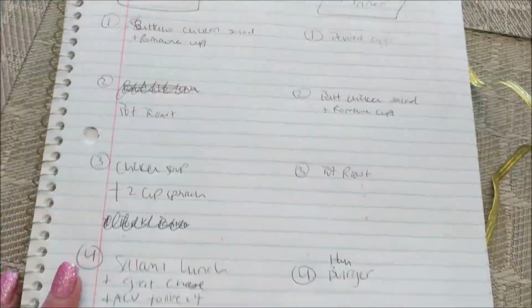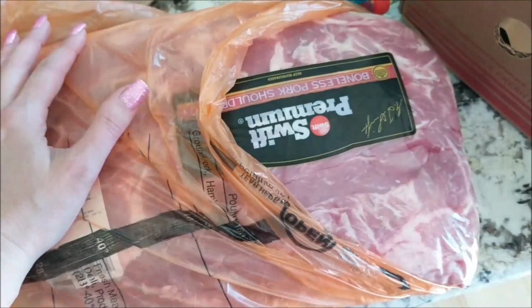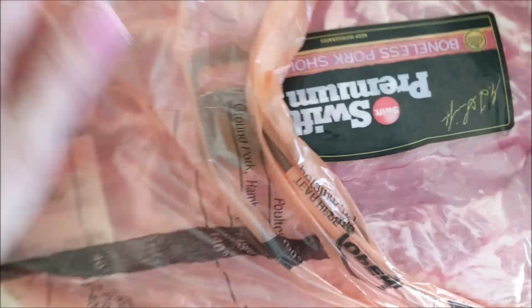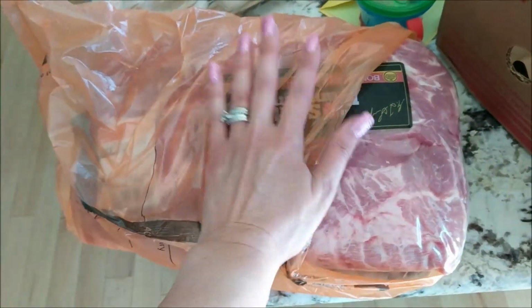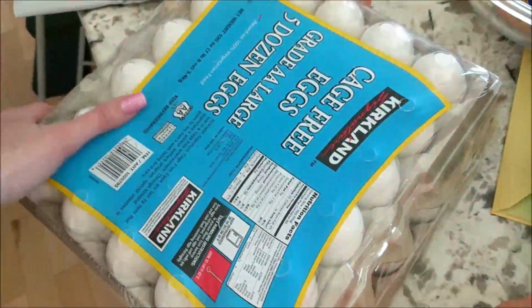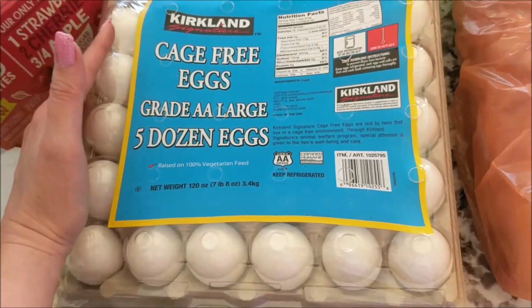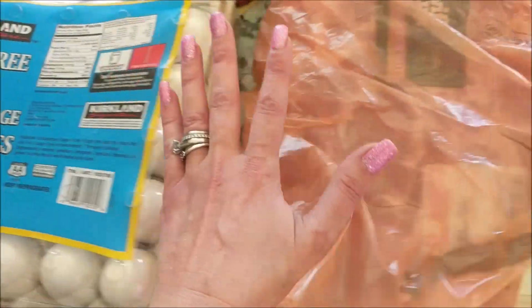I think I can. So I'm going to start putting things away, but I have in here my roast. I like to get this all totally cut up to make sure that I'm not wasting anything. So I'm going to cut this up, put it in the Ziploc baggies for what I'm going to be cooking and what's going to go in the freezer. I of course got my eggs, and I'm going to make some awesome keto foods with this.